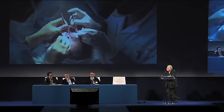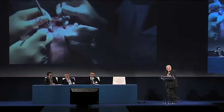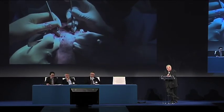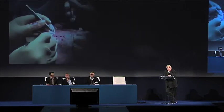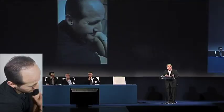What size were the punches? The punches were 0.7 millimeters. 0.7 millimeters, that's the smallest punch I've heard of. We talk about 0.8, 0.9. There's even a surgeon in France who uses 2 millimeter punches. I can't even imagine the holes it does in the back of the head. It's not great. But here we see nothing. And look at the result. He has got his hair back, even though he had no donor area.